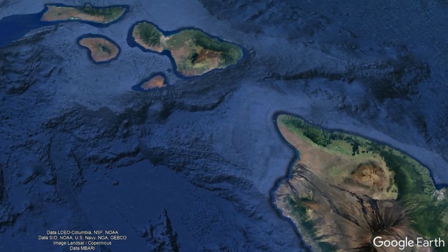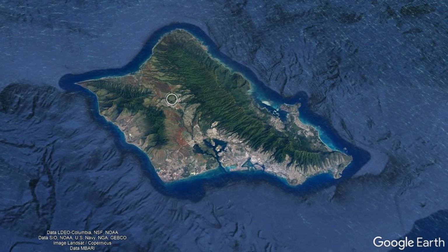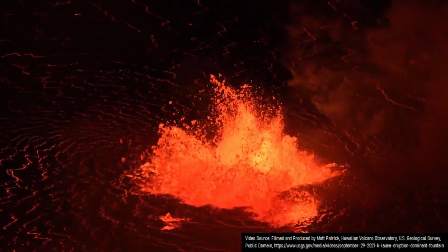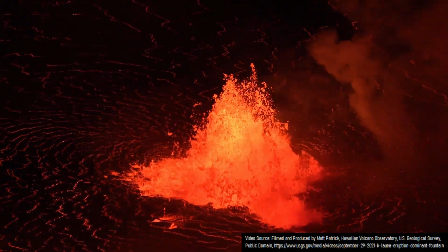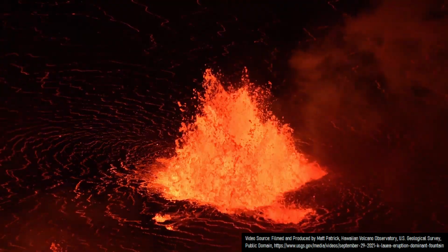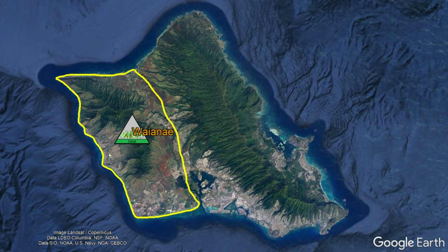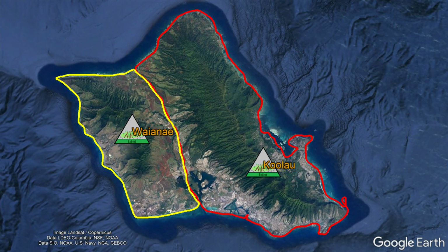To answer this question, we must first understand the geologic history of the island of Oahu as a whole. The modern island of Oahu was constructed via eruptions from two large and now extinct shield volcanoes which formed due to the underlying Hawaiian hotspot in the mantle. The Waianae volcano formed the southwestern half of Oahu, while the Ku'u'ula'u volcano constructed the northeastern half of the island.